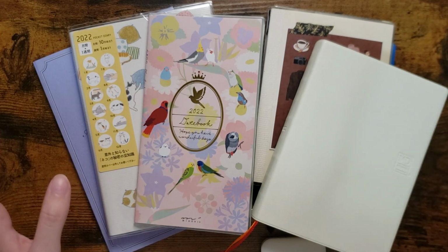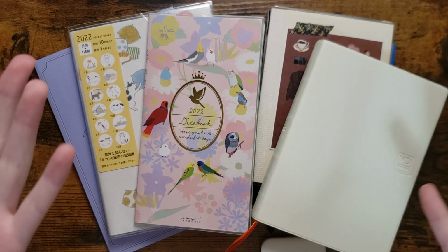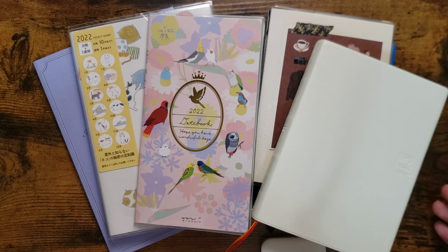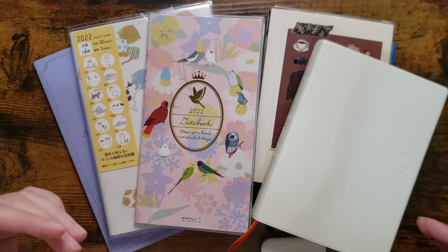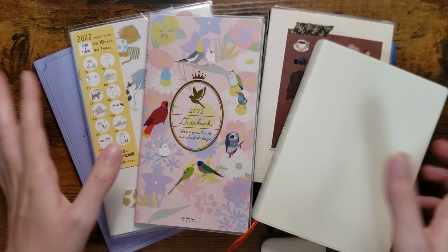So I've never done one of these before, but I think I'm gonna try to show off the things that I spent entirely too much money on for the next year. I love this shit. I love notebooks. I love planners. I plan obsessively, oftentimes to my own detriment. So let's get into it.